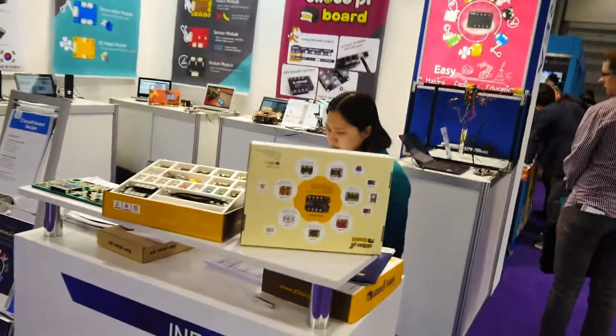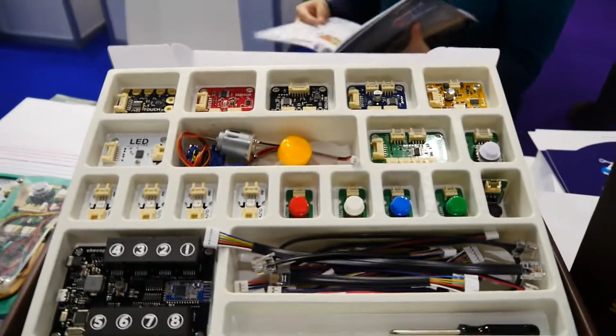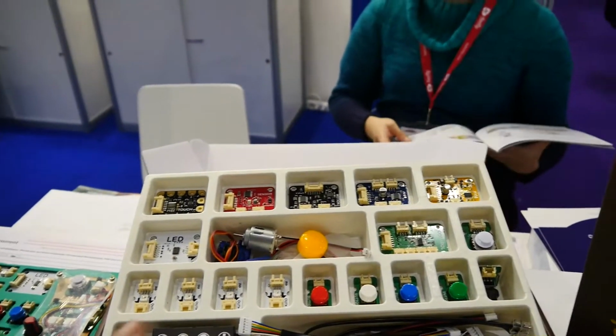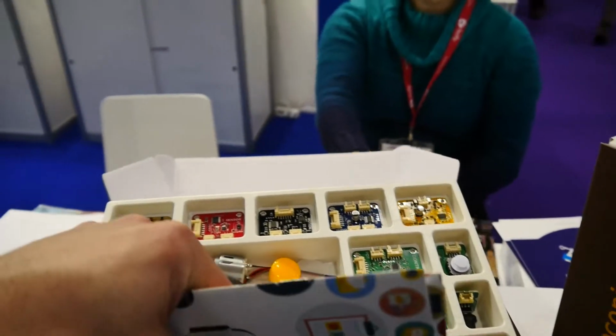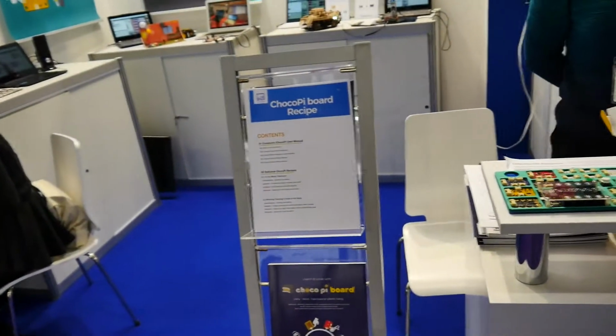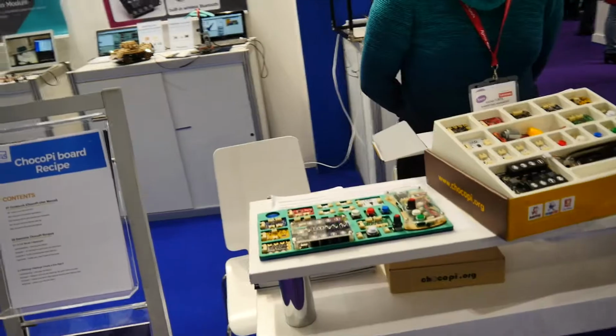Oh, this looks like an interesting project box, doesn't it? Look, everything you could ever want to do an interesting project. All of the modules there. Motors, sensors, create your own thing. So that's the Choco Pie board. So if they're interested in it, contact Andrea right away.